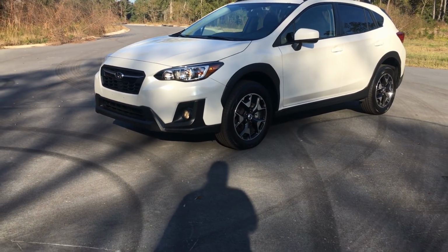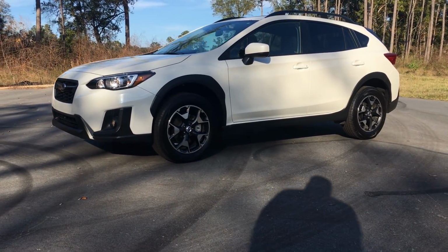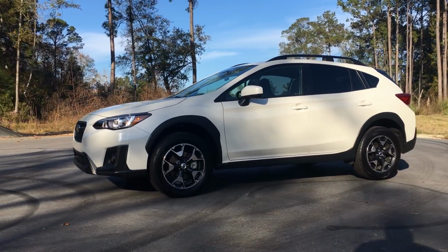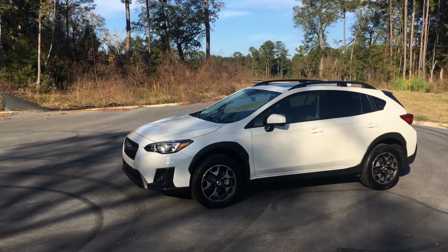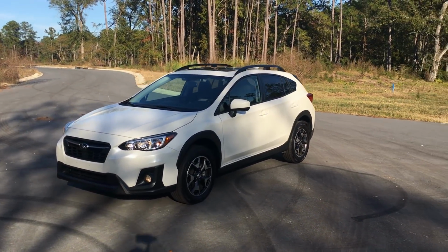So what the CROSSTREK majors on is practicality, having all-wheel drive as standard, and getting great miles per gallon. So nice quick walk around here. Let's hop in the car and see how it does in some non-core strength areas like high performance handling. We get out on the handling loop. Let's see how the CROSSTREK does in an environment where it's very much at home. We've got dual cameras going here and the GoPro on this sandy road in Charleston, South Carolina.